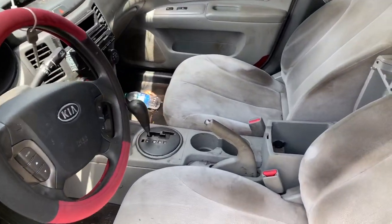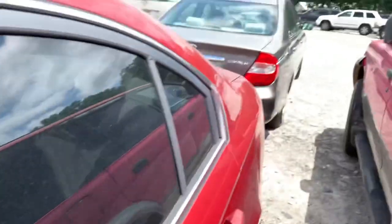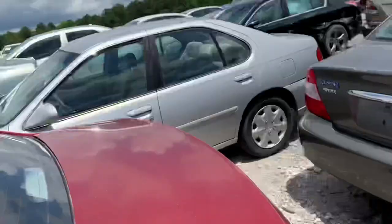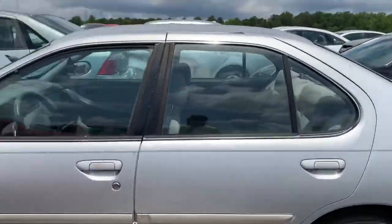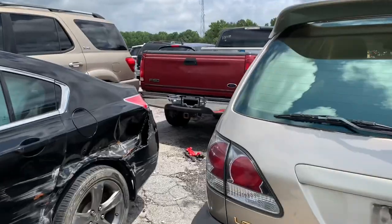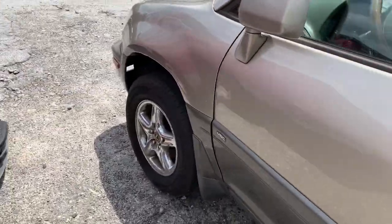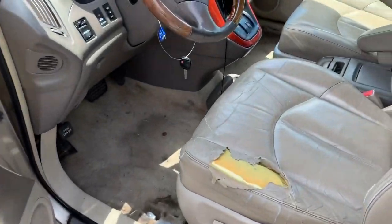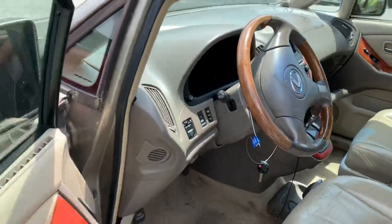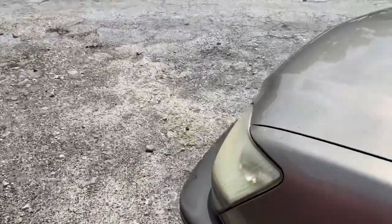Whoa, this car look way... Oh, no. No, this is not the car. I'm about to say this car look way better in the pictures. Glass is falling off. Hold on, we got another one right here. Hold up. This one got 270 on the miles though. This is a Lexus RX. I don't think Lexus ain't got no power though, man.